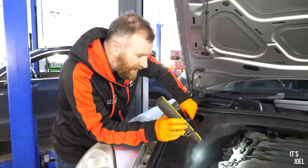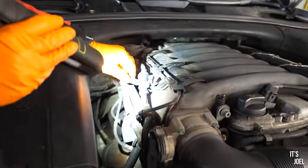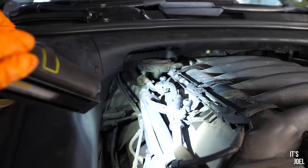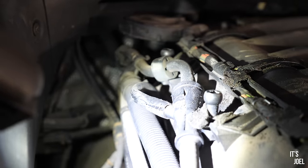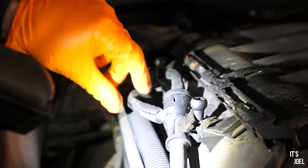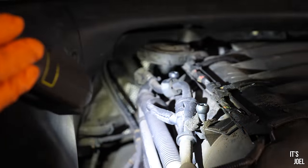Because these engines are getting a bit old now, we also find bits like these plastic breather pipes. See that there? See there's a split there? Yeah, it's quite common on these now. So that is the takeoff for your brake vacuum servo. I mean, that split, because that pipe sucks, it's sucking itself on. But if you were to move that, then you'd have a leak.